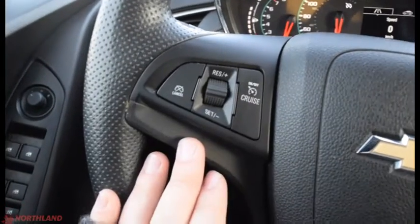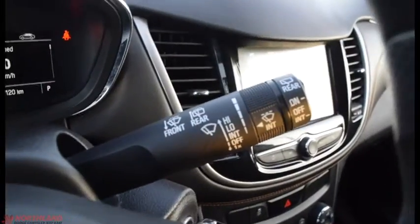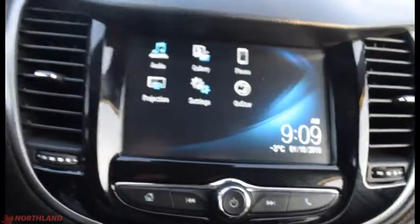As well on here you do have your cruise control options, horn in the center, and your Bluetooth options with your volume up and down and the source. You've got your windshield wiper control right there. And then in the center we do have our touchscreen display.